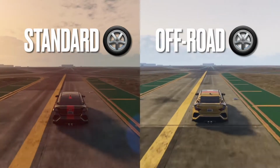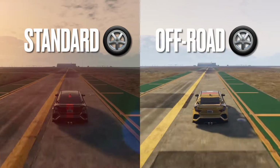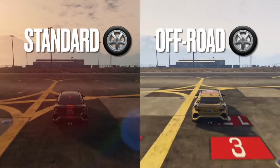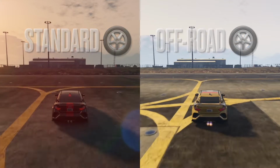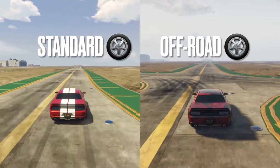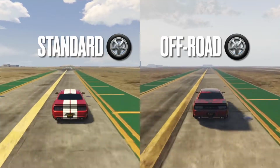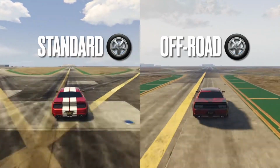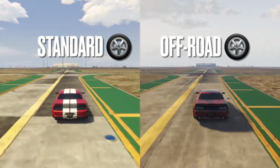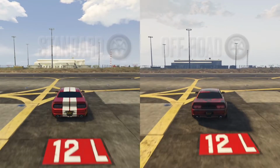As you can see with the Hellfire, we had a bit of a rowdy experience on standard tires, and even a little bit so on the off-road tires there, but it's definitely much better. The Hellfire, as you can see here, still can do a double clutch and leave dark colored tire marks on the floor. The Hellfire, I believe, is a much needed upgrade for off-road tires. So definitely, I'll be leaving these on the car.